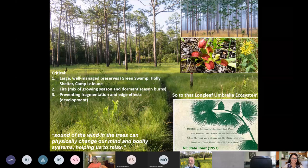I'll be a happy camper, because it's really something to see. It's a great place, and as is much of southeastern North Carolina. Yeah. And I won't show those other 500 slides I've got.